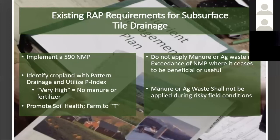So when we originally wrote the first draft of this, as Ryan had mentioned, we duplicated a lot of things that were already in the 2016 RAPs. And these are some of those items. So just stating again that a 590 nutrient management plan is required on all certified medium and large farms. Within that, there's that P-index piece that we just covered. And there's also getting soil to T, which was a change for all the small farms when we did that revision in 2016. They were previously at 2T. And so making sure that there's good soil health, which obviously gives the opportunity for the soil to manage any water or nutrients that are within it.